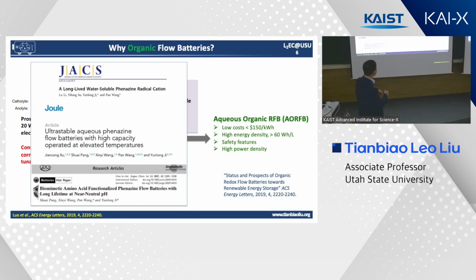Another thing is the tunability, right? Through synthesis, you can change the functional group and control the properties and performance of your redox molecules for batteries. So those are the two major advantages of working on organic molecules as storage materials for batteries. We have been pursuing this idea primarily, and simply put, you can still achieve low cost, high density, and keep the safety feature of the redox flow battery device.